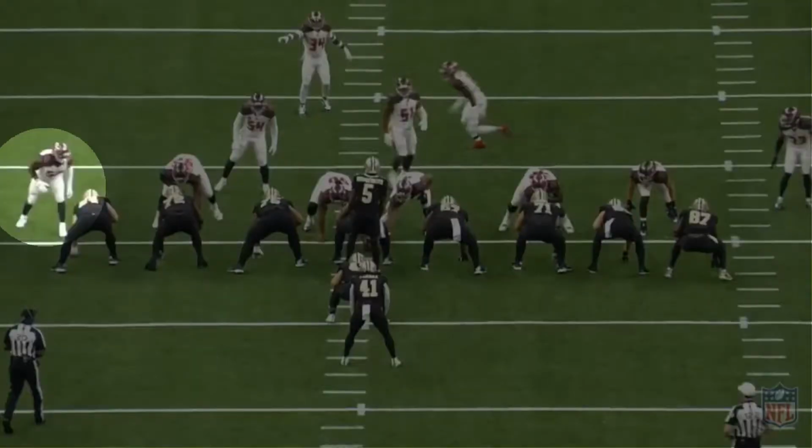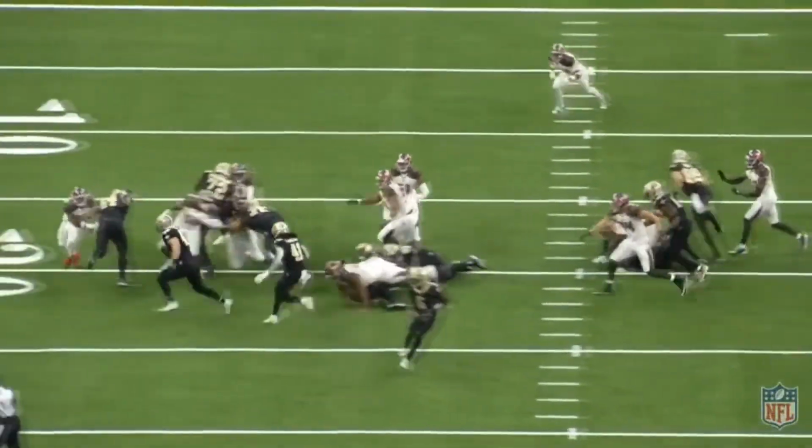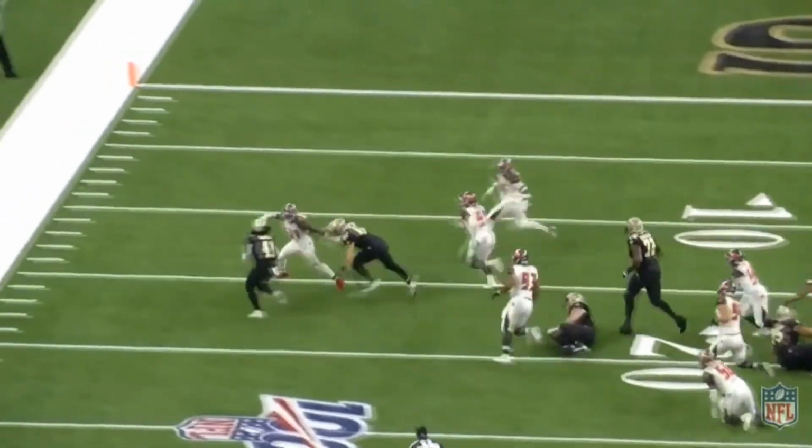5:50 in the first quarter. Barrett beats this guy 64. It's a run to the left by Kamara. Barrett beats this guy and almost gets Kamara. He misses the tackle, though. It's a shame, but he does a good job beating 64. Actually just throws him to the ground. Look at that. Oh, and then almost gets that tackle.